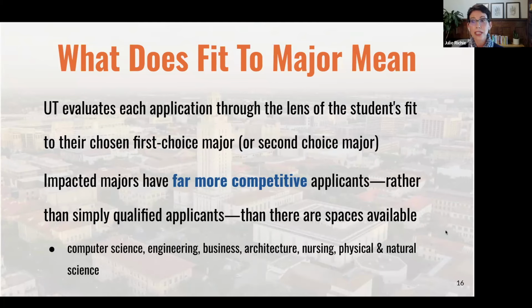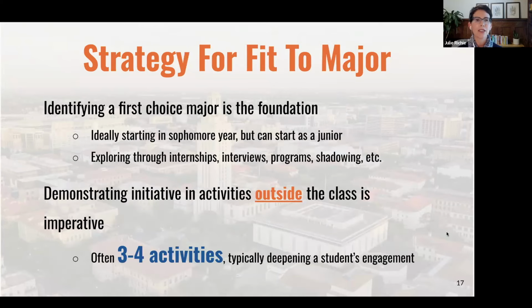And as Bob was mentioning, some of these majors are more competitive than others, like computer science, engineering, business, the sciences, nursing. Those are all even more competitive. So this strategy becomes very important. So what is a strategy for fit to major? Some of you probably have 14, 15, 16-year-olds, and you're wondering how such young kids can possibly know what the heck they might want to major in. Of course they don't. It's a great question.